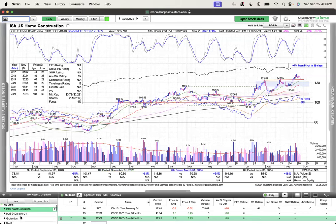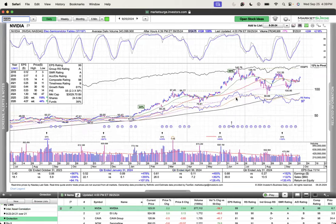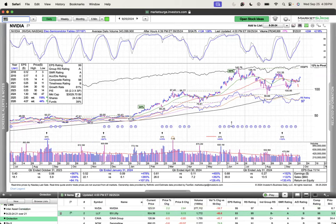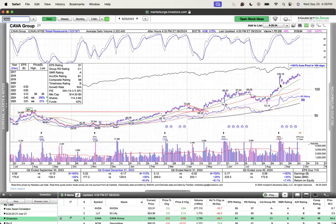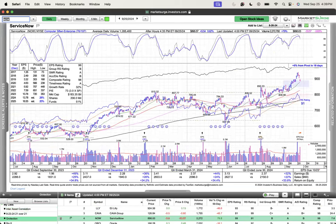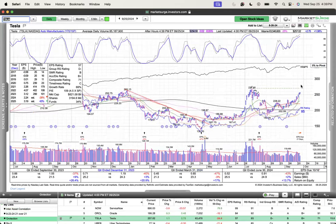Alrighty. So we'll take a look at the portfolio with individual names. NVIDIA continues to act well, had that moving average launch pad here and is following through today. Lilly just consolidating here at the 21. CAVA, big move up, consolidating. ServiceNow, I covered. Oracle, still holding this gap, nice, and this one may start to U-turn and move higher, but overall, good action there. Tesla, another higher high today, and once it broke this 235 level, it's really starting to ramp up, and obviously there's a catalyst ahead.